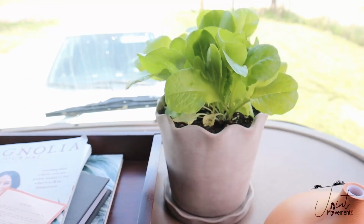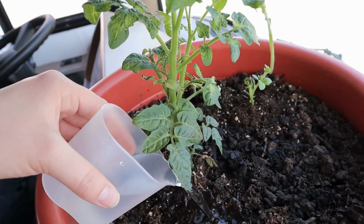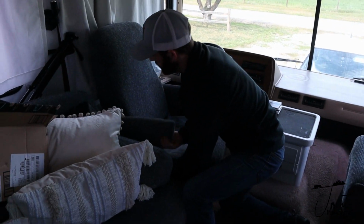Next up is my awesome plants that I love. I really wanted to have a garden, and this is as far as it's gone in an RV so far, but they're all sitting on our windowsill, so I'm gonna move them out into our car. So they're just not in our way while we're in here driving. Now we just gotta swivel this one.